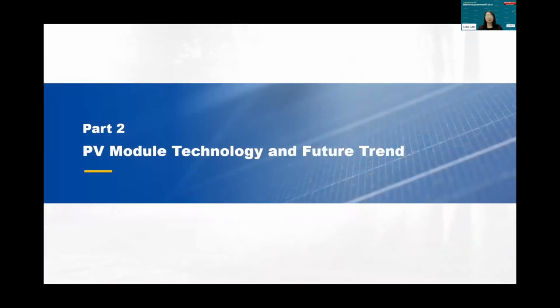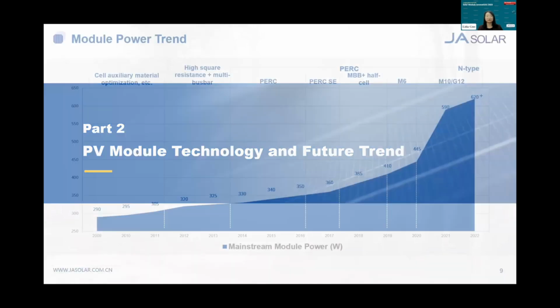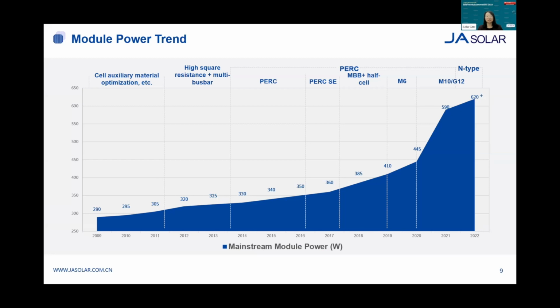Next, let's now move on to the second part, PV module technology. This chart gives us the module power trend. We can see during the past decade, the leading module power has been increased from about 300 watts to over 600 watts. Since the year 2017, the power has been increasing much faster, especially in recent 2 to 3 years. The large size wafers have brought this big leap in module power.